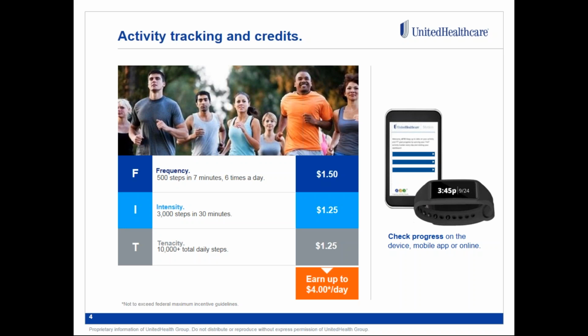Then finally, we have T for tenacity, and you'll meet that goal by completing 10,000 or more steps in a day. By meeting the tenacity goal, you will earn $1.25. So collectively, every single day, if you meet all 3 of these goals, you can earn $4 a day. Let's say hypothetically you only complete the F for frequency and the T for tenacity in one day. That's going to be $1.50 plus $1.25, which would equal $2.75 that you would earn into that InMotion bank account.